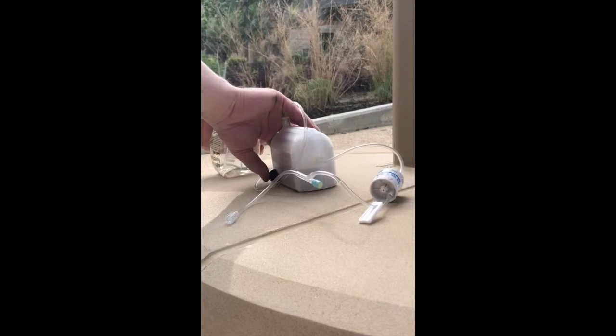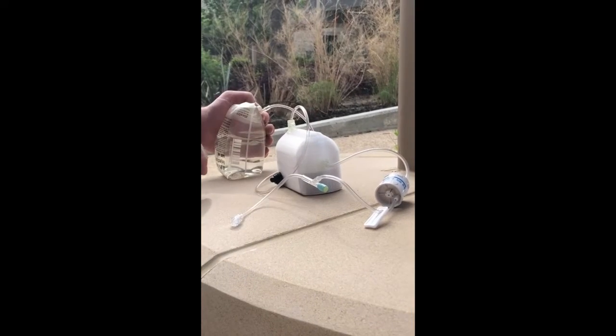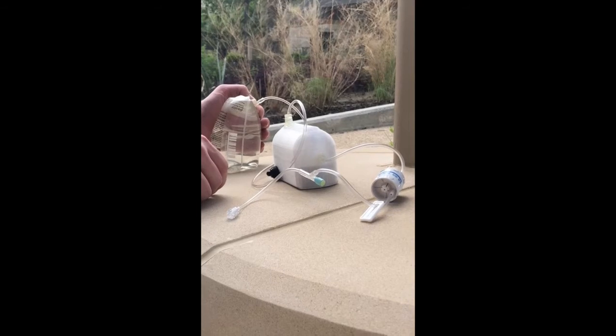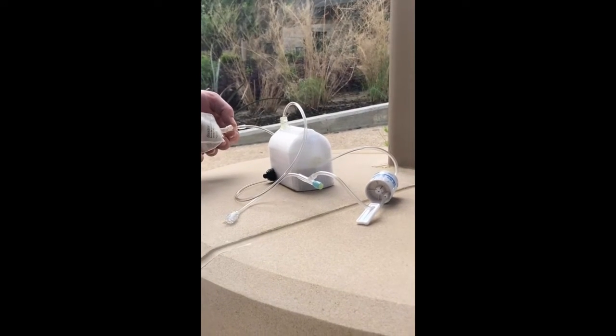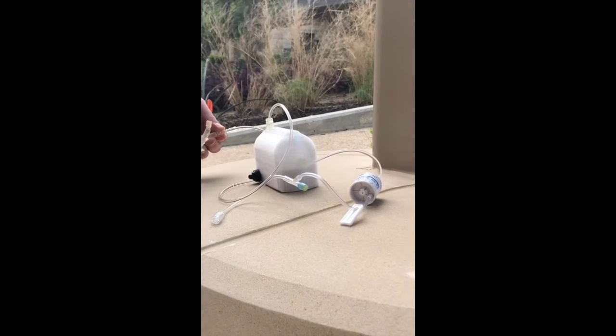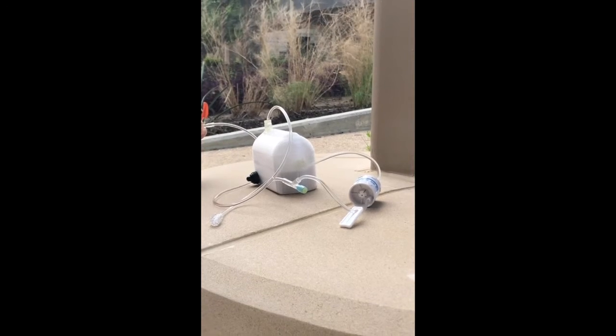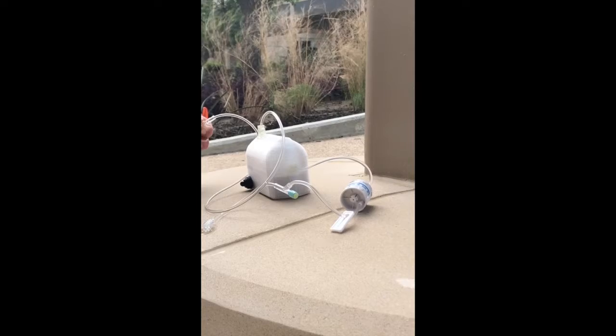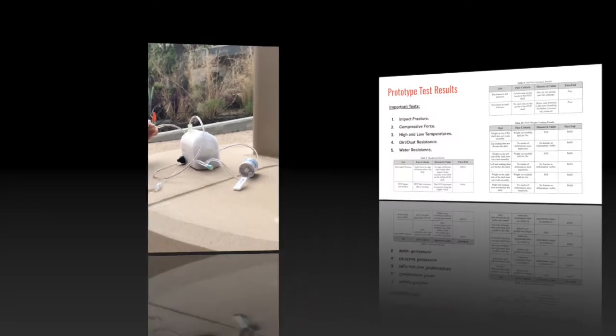With full assembly, the PIVP produced a consistent flow rate of 250 milliliters per minute. The device will drain a standard 1 liter IV bag in 4 minutes. It has an easy-to-use interface where the only option is the power switch to turn the device on and off. When low flow is detected, the alarms will sound and the user should turn the device off, reset the line, and turn it back on.